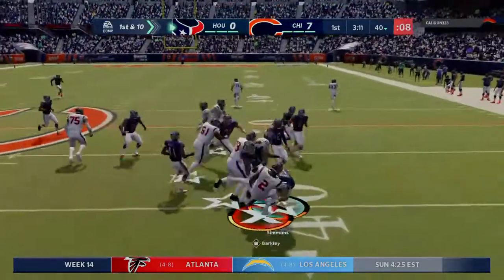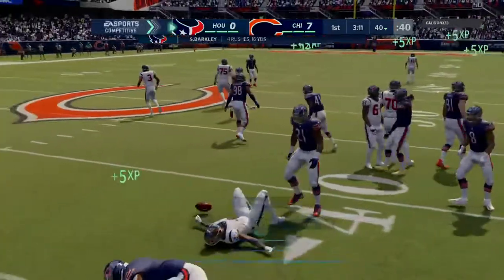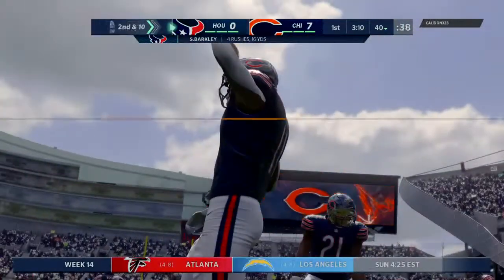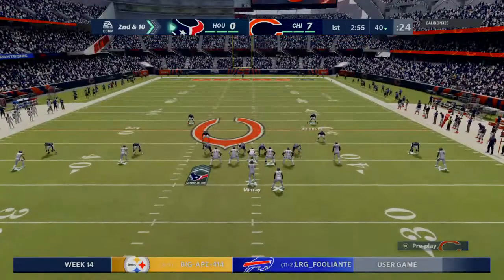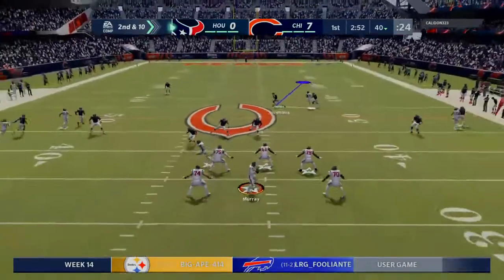They'll run on 1st down. Barkley, and just no chance of turning the corner. He can only get back to the line of scrimmage. 2nd and 10 coming up. The line of scrimmage. Play action. Now it's Murray.